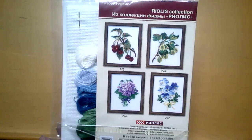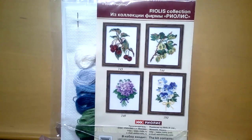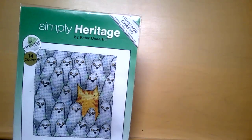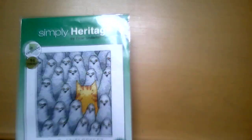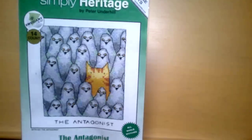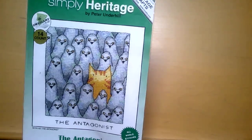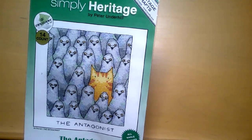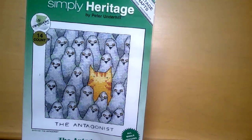Some of the others in the series, they're all beautiful. They were not in my store, so I could not get those. This is Simply Heritage by Peter Underhill. He did a series of similar designs with something that stands out from the crowd. This one's called The Antagonist, but they're from Heritage Crafts, and you may have seen some of these before.